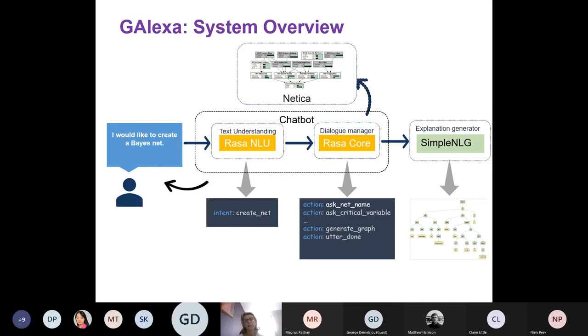Then, after establishing the intent of the query, the next step is to devise a number of action plans, because very often there are follow-up questions, and it is about devising an action plan in order to interrogate the user or the domain expert a bit further, in order to elicit more information about the structure of the model or about the probabilities. Once the structure of the network has been established and probability elicitation has taken place, it is possible then to invoke Netica and display the Bayesian network on Netica.